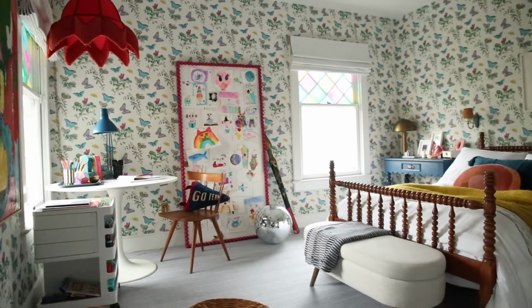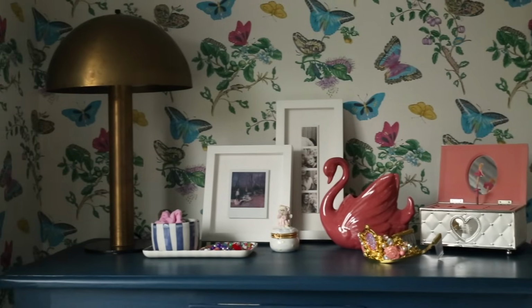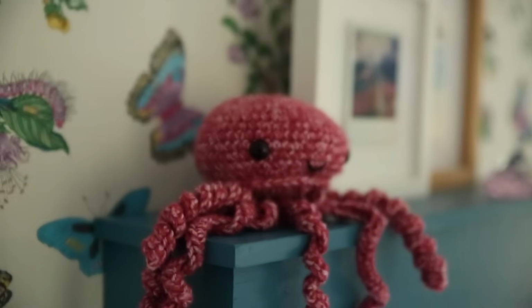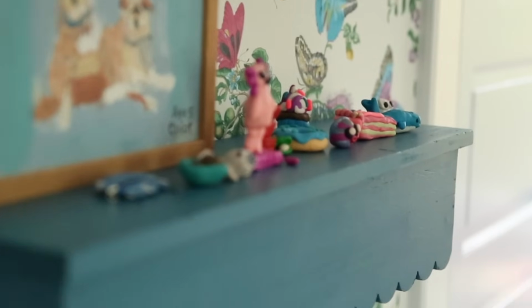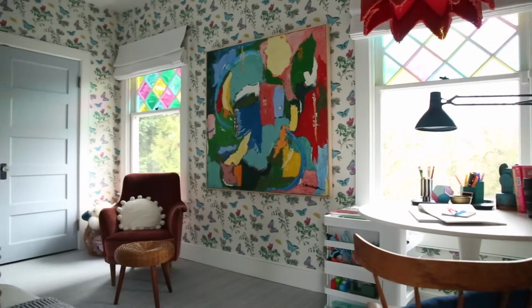We really accessorized with Ellie in mind. I mean, she helped me with a lot of the accessorizing. All of the lamps have a fun, playful shape. The shelving with the little scallops, she fully styled out with the little clay pieces that she has made, these little sculptures that are so cute. The room really is meant to be her creative playground.